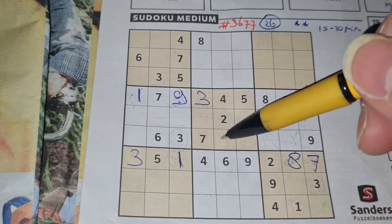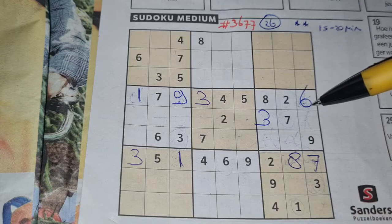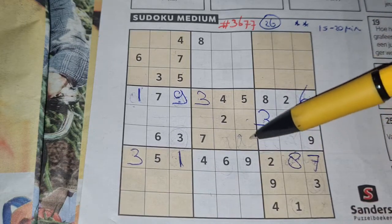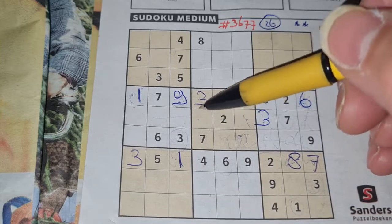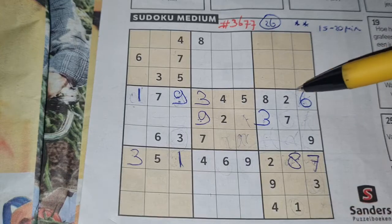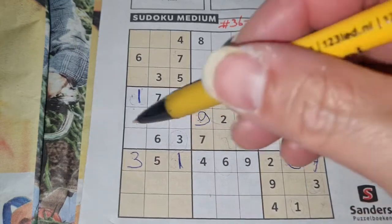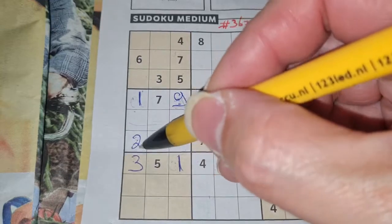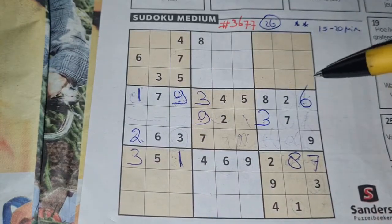Then 4 missing numbers in this big square. One of the missing numbers is a 9. We see here 9, no 9 in these two boxes. There 9, no 9 in those two boxes. So 1 box left for the 9. Should be there. 2 in this row, 2 in the middle row. So in the row below, the only place for the 2 should be there. Okay.